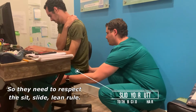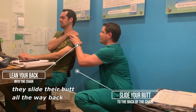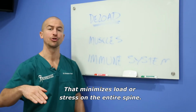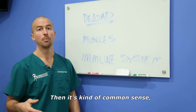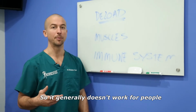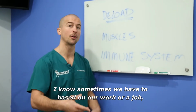So they need to respect the sit, slide, lean rule, where they sit their butt down, they slide their butt all the way back to the back of the chair, and they're leaning against the back of the chair. That minimizes load or stress on the entire spine. Then it's kind of common sense, but you avoid what causes the radicular symptoms to come up. So it generally doesn't work for people who have chronic pain to continue pushing through. I know sometimes we have to based on our work or job.